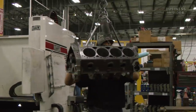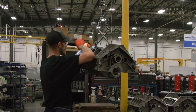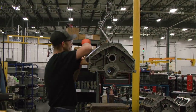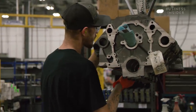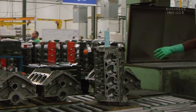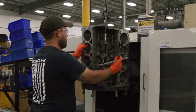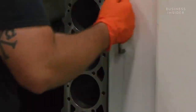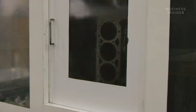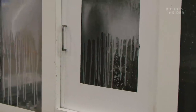After, a worker inspects each cylinder for crosshatches. These are tiny X-like scratches that hold oil and allow the piston to glide smoothly inside the cavity. Then it's sent for a wash. This removes any metal shavings stuck to the block, which can cause catastrophic damage if they cycle through the running engine.